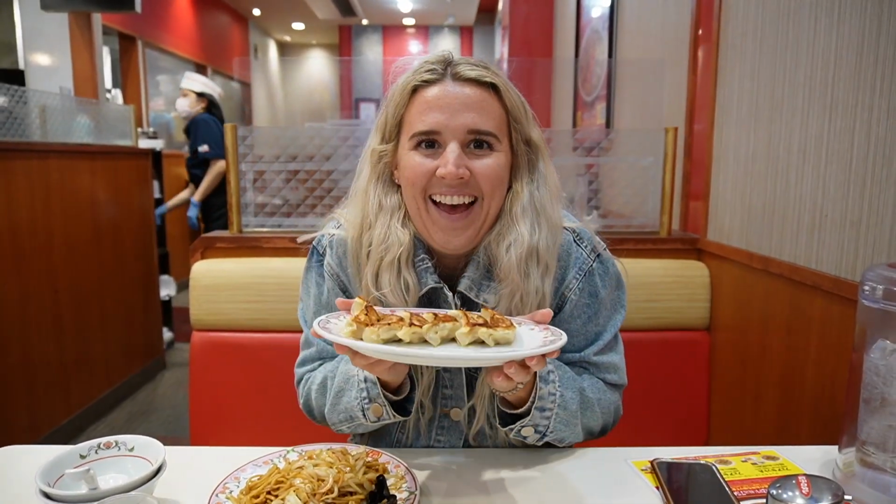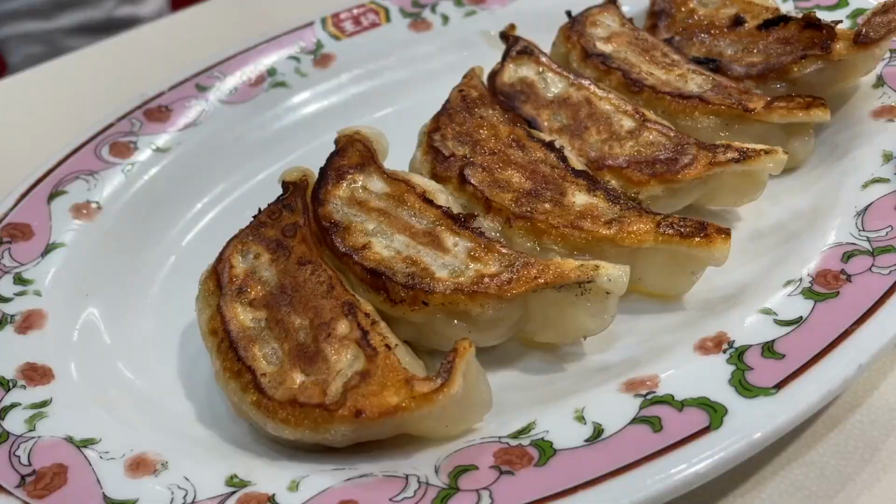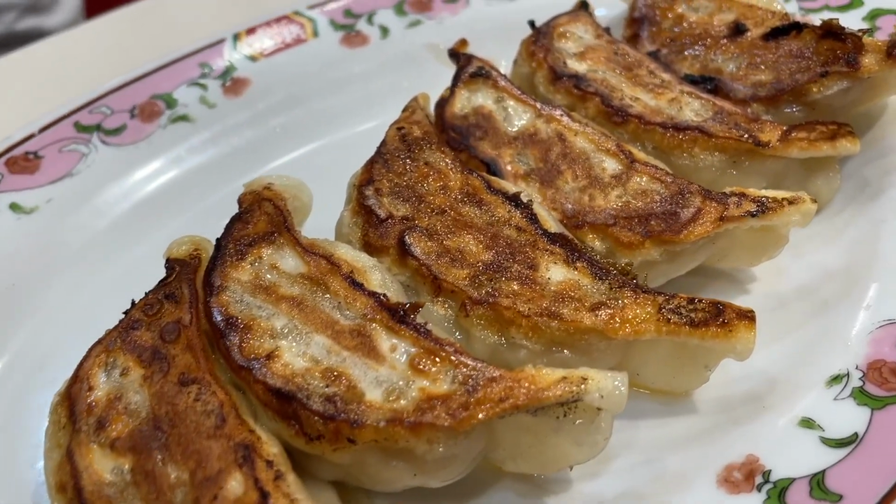Wow. I didn't even think I was gonna like ramen before coming to Japan. I'm like, of course I'll try it, but I'm a huge fan of it and I'll get it pretty much every meal now. Gyoza is just my all-time favorite food. Gotta get some soy sauce. I definitely think this is the best gyoza we've had so far. It has so many flavors and spices.